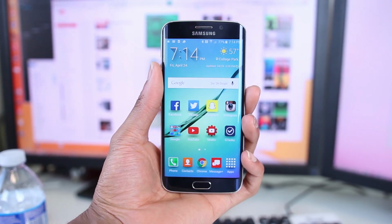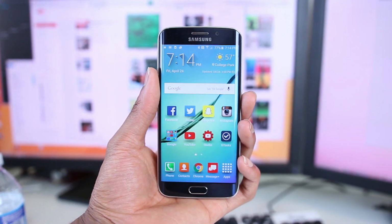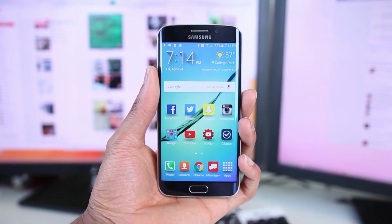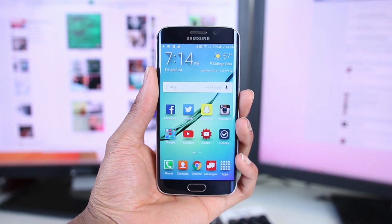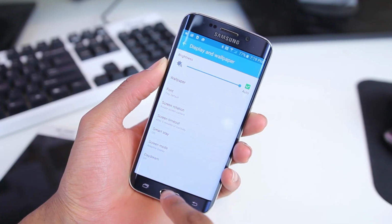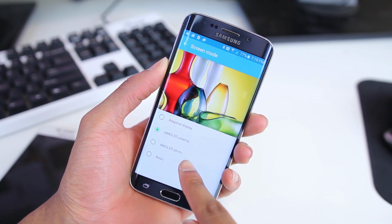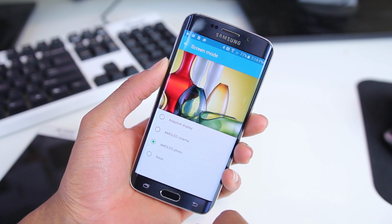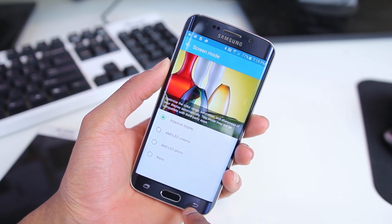So the first thing you'll notice about the phone when you turn it on is just how beautiful the display is. It's one of the best I've seen. It's 5.1 inches, Quad HD, and Super AMOLED. As expected, it has vibrant colors and it's super sharp. There are some color options to tweak the saturation and contrast, but I was happy with the default setting. Honestly, there's not much to say here except that the display is really, really good.